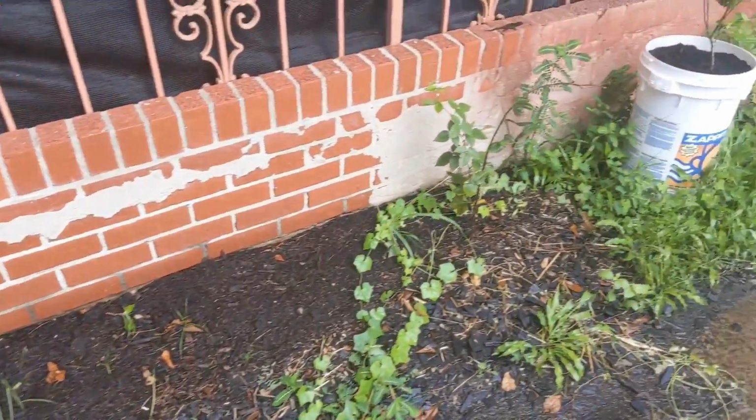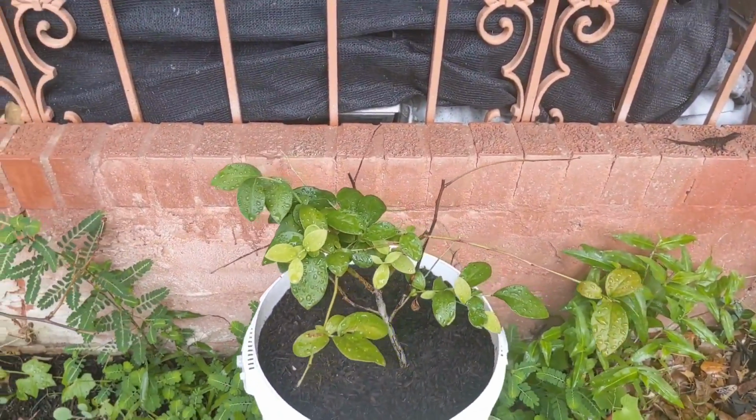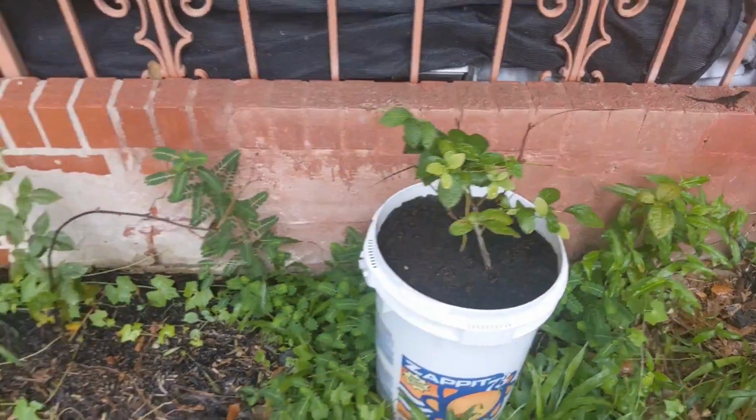And then I still have, talk about lazy and procrastinating, I still have this little bitty blueberry bush that I've had in this bucket for a year now, just because I don't know where to put it.